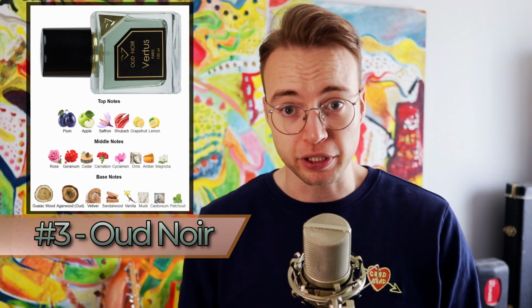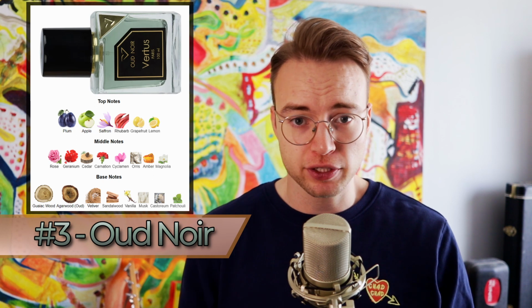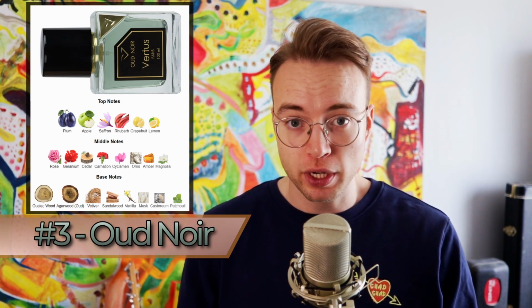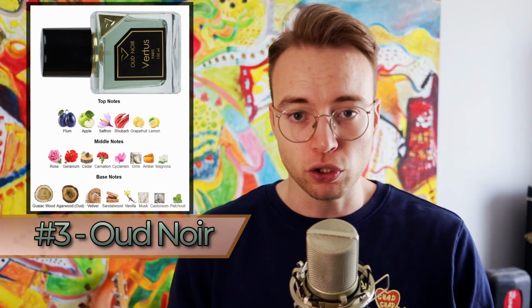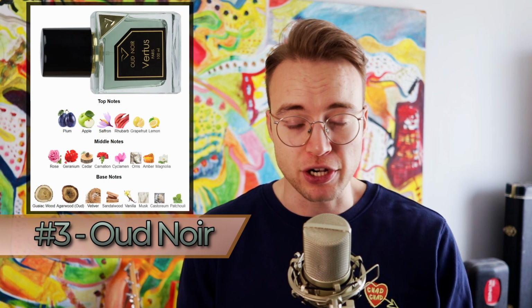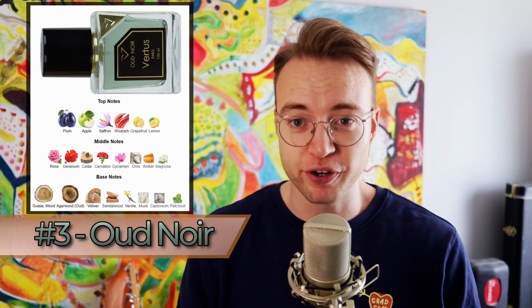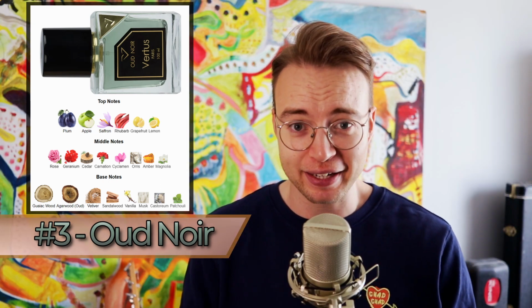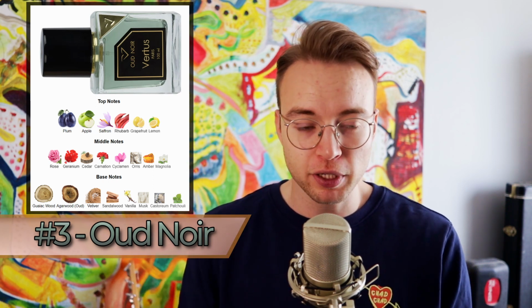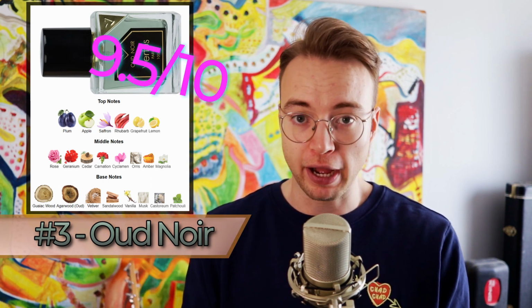This is really, really good. I think it's a lot of different things coming together to make for a really great, interesting fragrance, but unlike 1001, this is not too much of anything. It's all perfectly balanced, it's all very cohesive, and in the air, this is just magic. Don't stick your wrist right up to your face and smell it. It doesn't smell good like that, but if you move your hands and catch a whiff of it, it smells really, really good. I am gonna give Oud Noir a 9.5 out of 10.